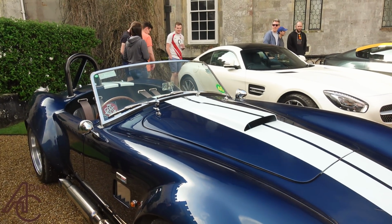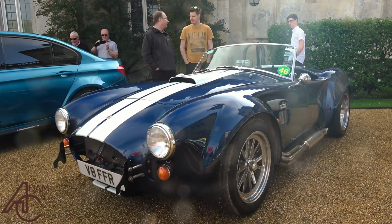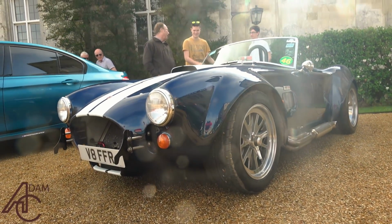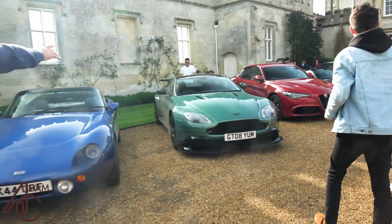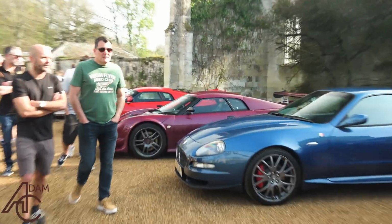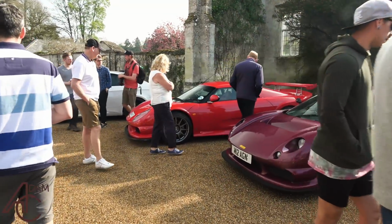This looks quite nice. So Factory 5 is an American kit company, and this is the only convertible Factory 5 Cobra in the country. It's a very impressive car, very impressive kit. Yes, it trumps mine. We got an Aston Martin GT8, TVR Griffith, 350Z, Maserati Coupe, a Noble M12 GTO, and another one, got a 3R next to it, a bit like my dad's.